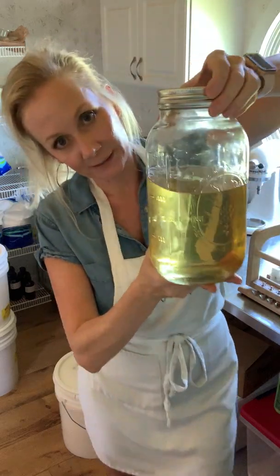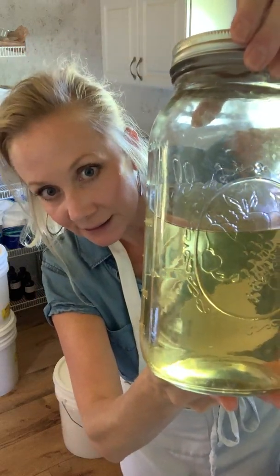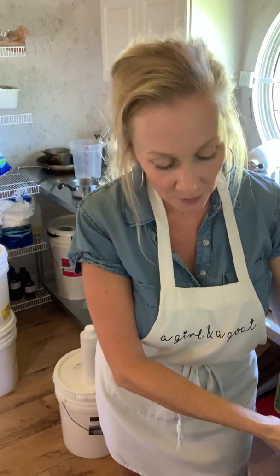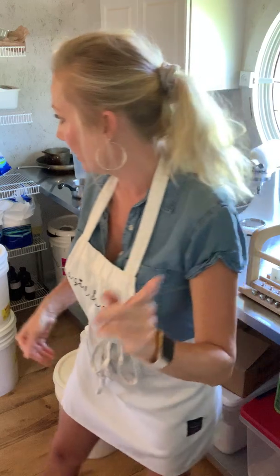So I made some liquid soap the other day. And it's nice and clear. You can see it's clear. I don't make liquid soap that often, but I do like it. And I'm not an expert at making liquid soap by any means, but I wanted to give you guys a little bit of information about liquid soap in case you were interested, because I know not everybody makes liquid soap. So I'll show you the paste.